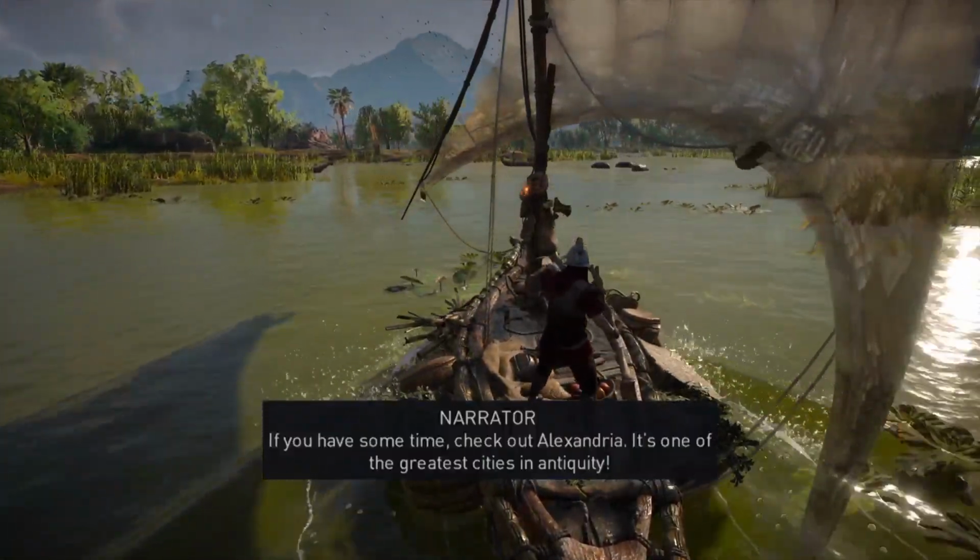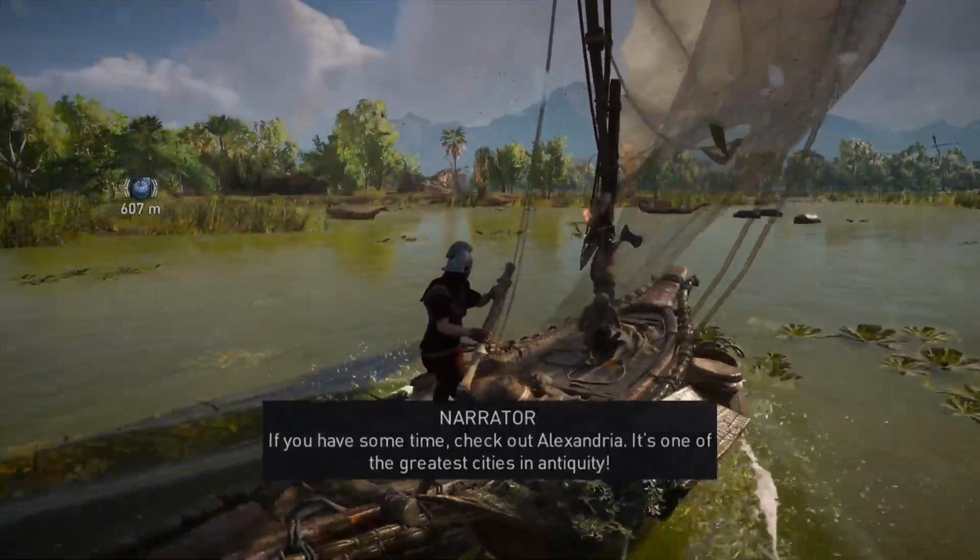If you have some time, check out Alexandria. It's one of the greatest cities in antiquity.